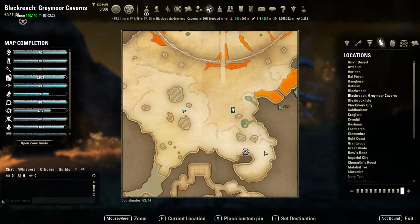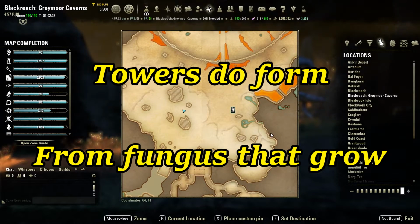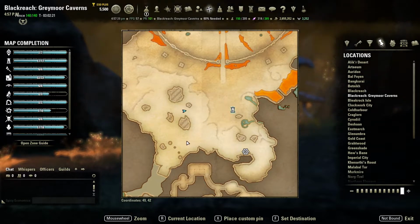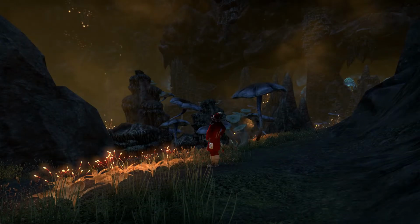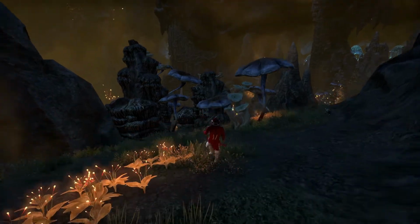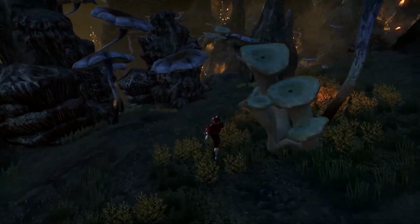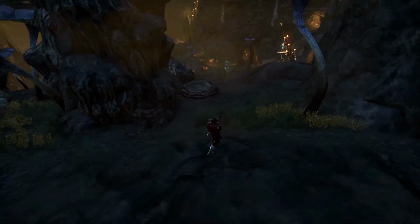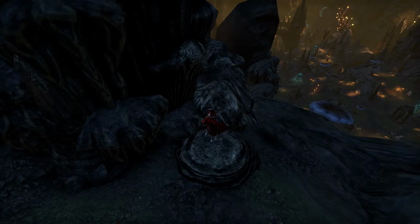The next clue says "Towers do form from fungus that grow," and for this one we're going to port north to the Greymoor Keep Way Shrine. You're going to head up the hill around these pillars of rock to where you see this landscape in front of you. I want you to drink this view in, because while I'm jumping up the arguably fungal stairway, i.e. not a fungal tower, you guys are all going to get an earful.